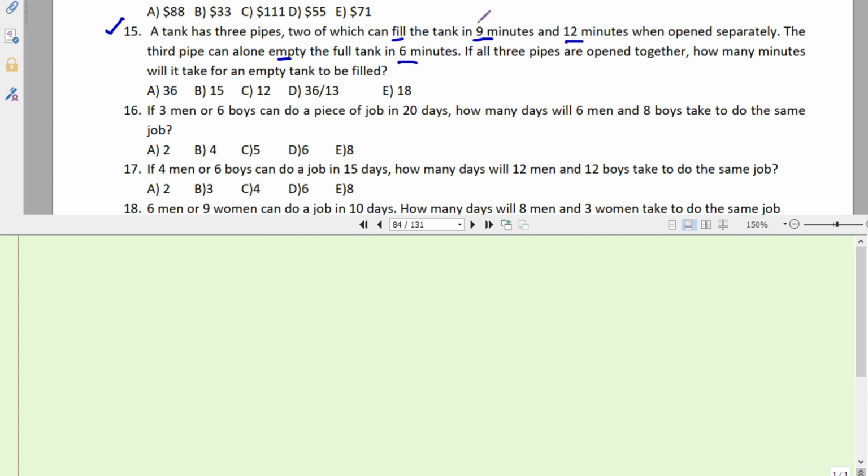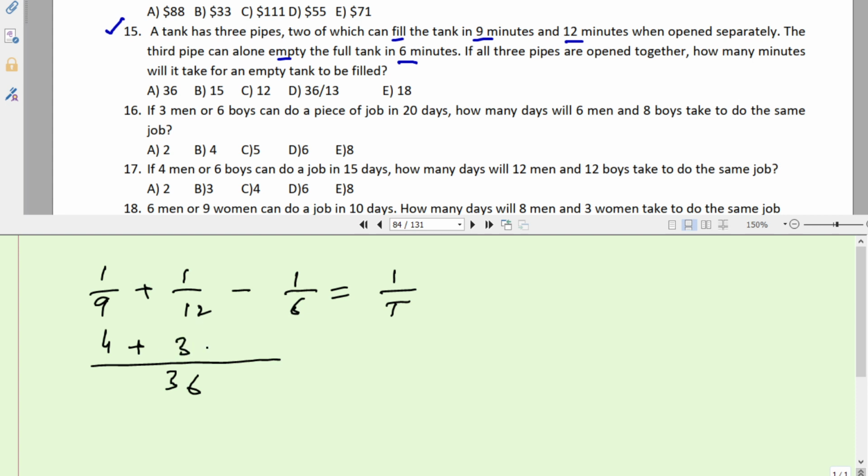Now see, these two rates are positive and this is negative, inverse to these rates. These two are filling the tank and this one is emptying it. So what you need to do is add these two rates and subtract this to get your answer. So that will be 1 over 9 per minute and 1 over 12 per minute and minus 1 over 6 per minute. We can make all these three 36. For this you have to multiply by 4, this 3 and this 6. So 4 plus 3, 7, 7 minus 6, 1.